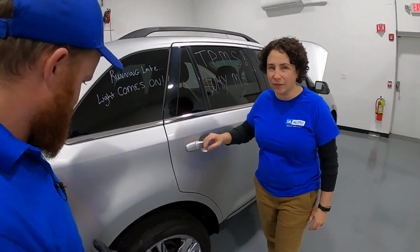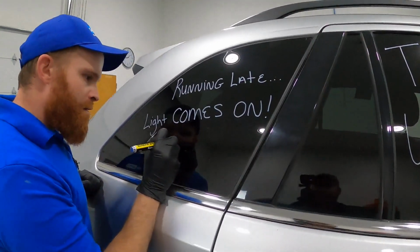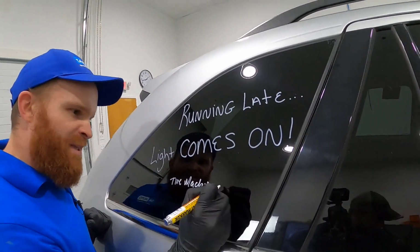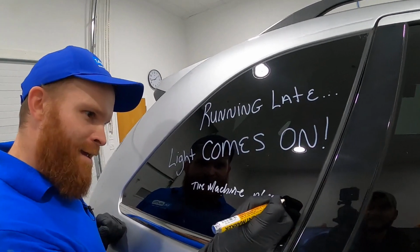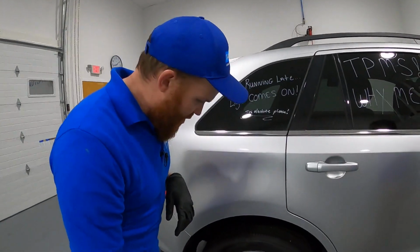If we had a tire machine though, that would be pretty neat. I would love to see that in the shop. Can you write tire machine needed right here? Tire machine. Please. All right. Put it in the budget. I'm gonna put it in the budget. I'm gonna see if I can get that.